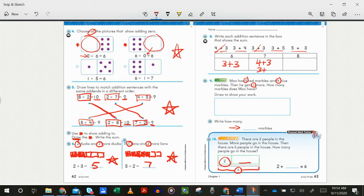3 plus 4. Okay, then we come over here, 3 plus 5. Well, if 3 plus 4 was 7, then my 5 makes it one bigger. So 3 plus 5 is 8. And because I can add in any order, 5 plus 3 is also 8.